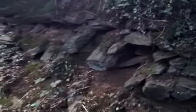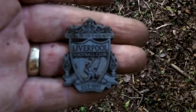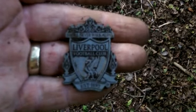But there you are, right next to this old wall. Yeah, so I'll leave you with that now, and I'll carry on for a little bit longer and see what else we can find here. Right, on to the next.